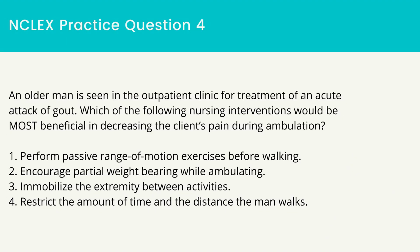An older man is seen in the outpatient clinic for treatment of an acute attack of gout. Which of the following nursing interventions would be most beneficial in decreasing the client's pain during ambulation? 1. Perform passive range of motion exercises before walking. 2. Encourage partial weight bearing while ambulating. 3. Immobilize the extremity between activities. 4. Restrict the amount of time and the distance the man walks.